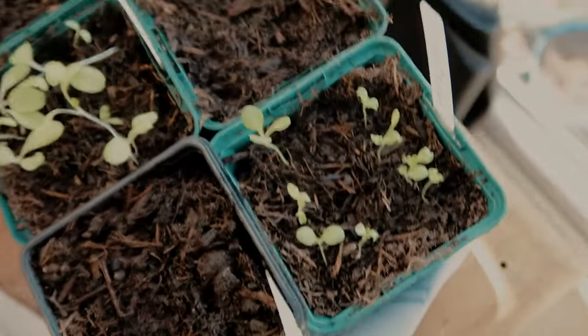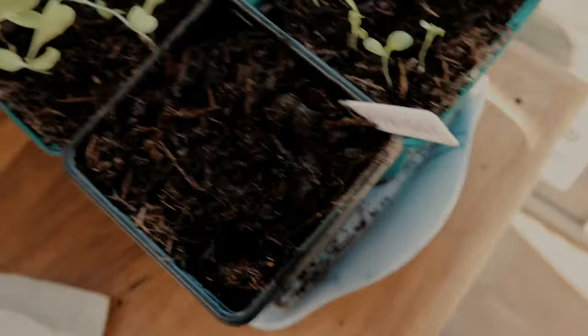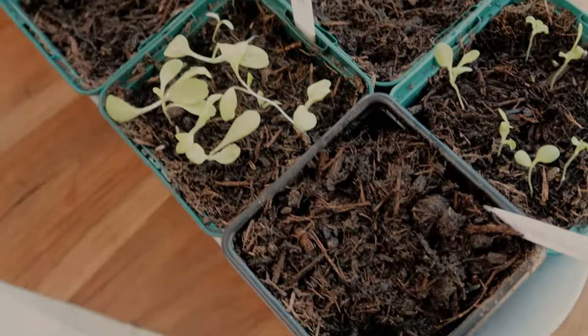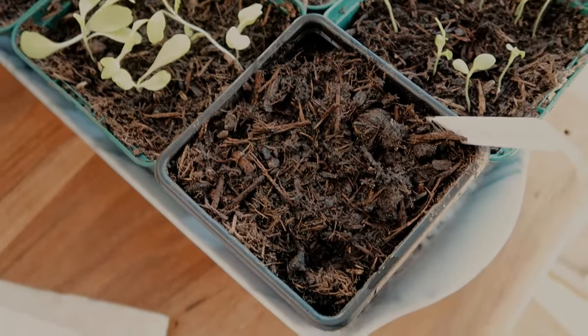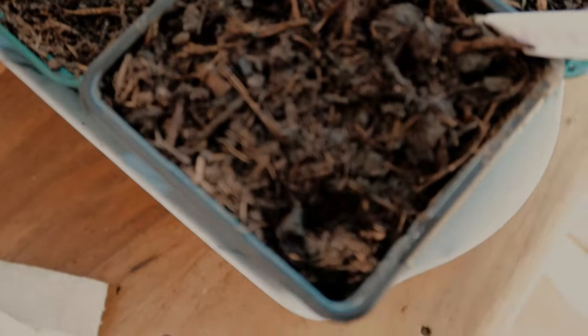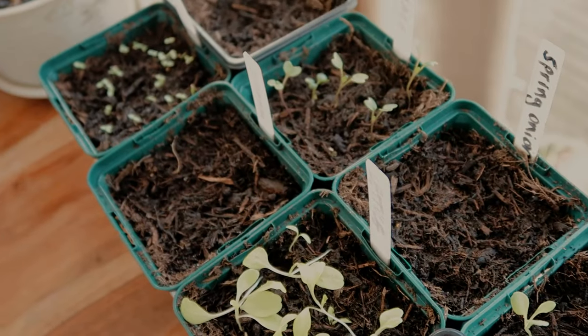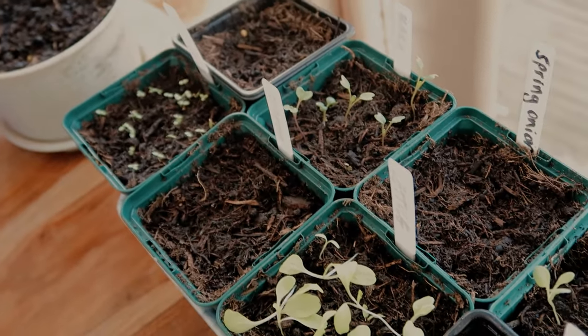Seed update. As expected, the colder weather things are doing very well. They've all come up. I need to move them into bigger pots now. Some of the other things have not come up, mainly the flowers. I just don't know if it's been warm enough in here, so I'm gonna just try and give them another go and see if I can find a warmer spot for them.